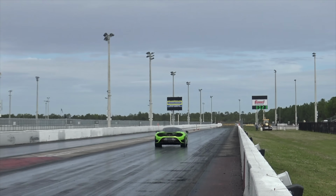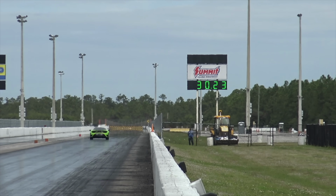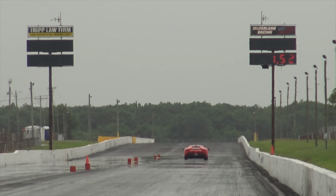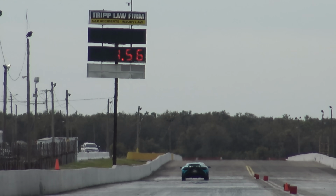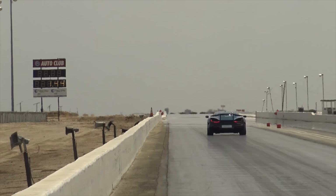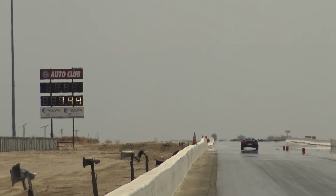I'll just drop my resume here for stock production cars. I set the world record for the quickest McLaren in my 765 LT, yielding 9.3 at 151 miles an hour. Quickest Ferrari, yielding 9.5 at 147 miles an hour. Quickest Lamborghini in my Huracan Tecnica with a 10.2 at 135 miles an hour. And to top it off, the world record for the quickest production car overall in the Rimac Nevera, running 8.5 at 167 miles an hour.